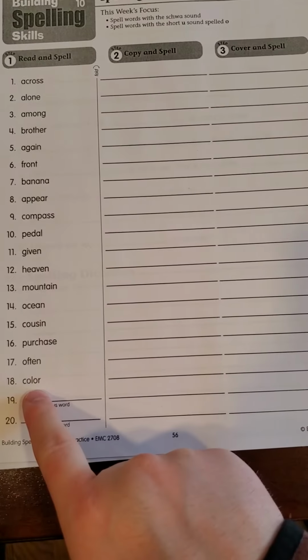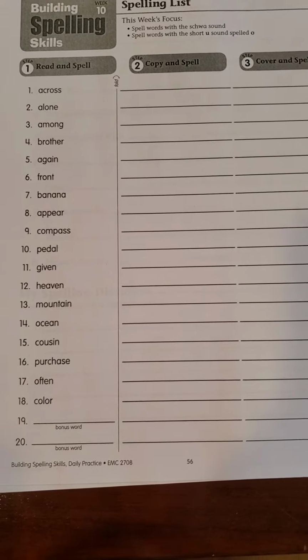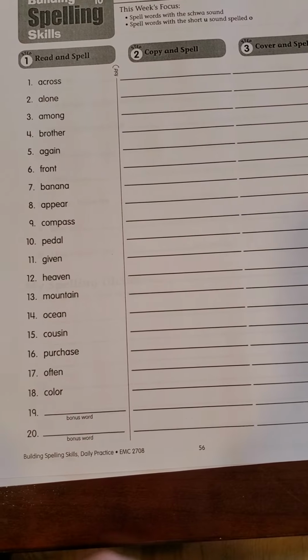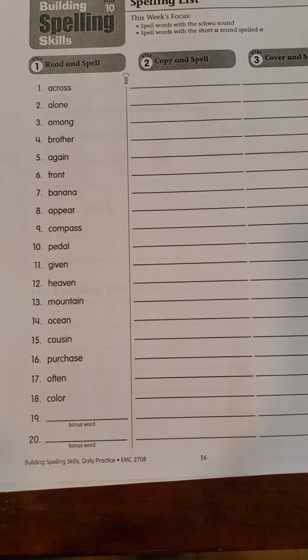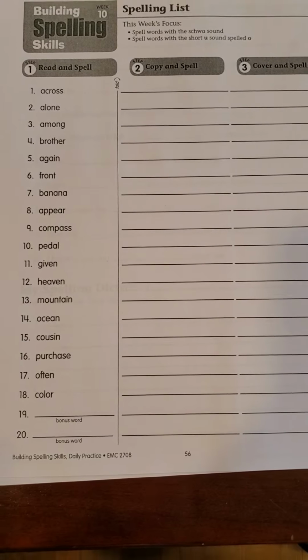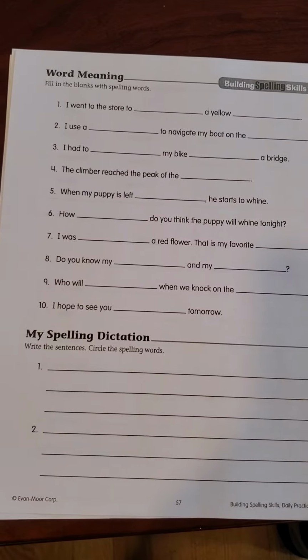Again, you see there's 18 words. Whenever you take your test, you only do 15, so I do leave out a few words. I use purchase as our bonus word this week, so technically I use 16, but we left out 2 of them. So you only did 15 or 16 instead of the 18. That's page 56. You're going to use these words to answer the questions.